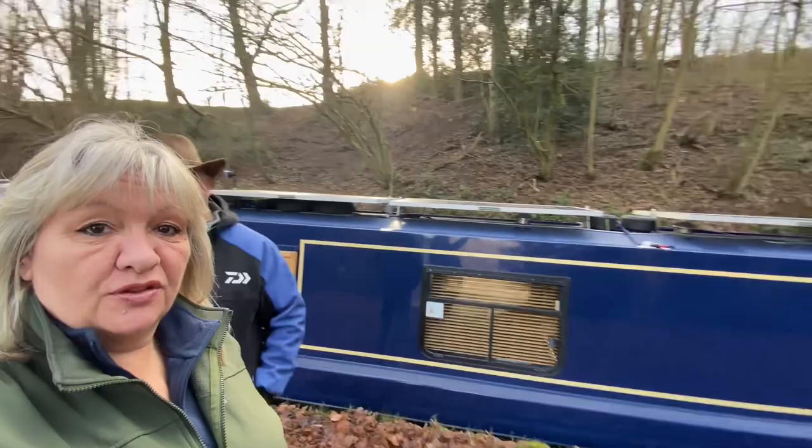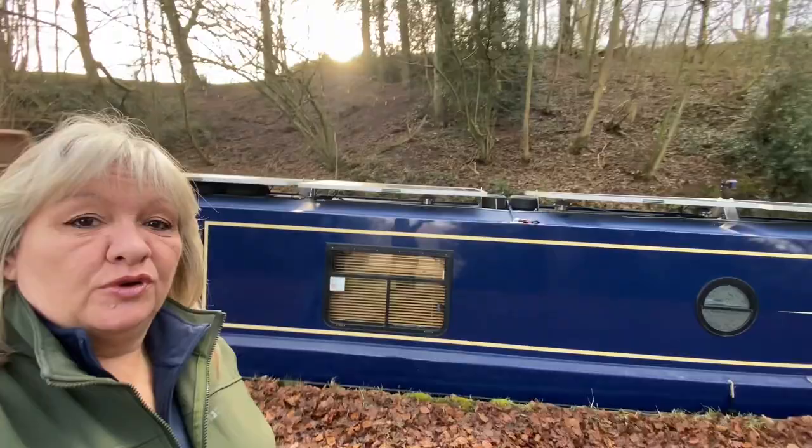Yeah, so we've done all the checks. Martin's got the boat ready. We're just about to untie our ropes and we'll be off. So yeah, this is one last look at Blakemere. Let's go down and have a quick look.